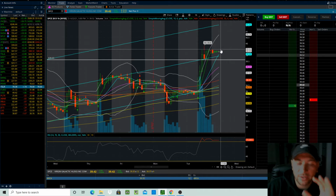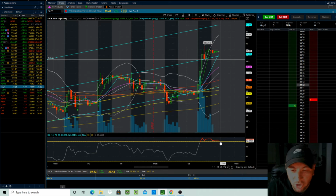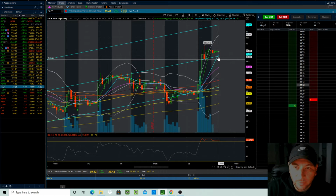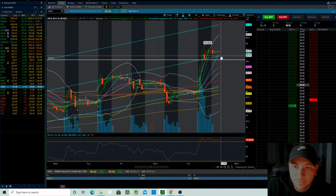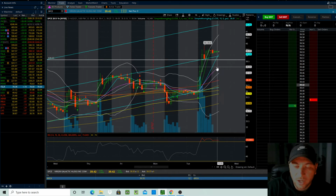So depending on overall market conditions, if you're a person that doesn't like to chase things at the top, being that the hourly also is showing very overextended on the buy side here, you could be looking for a little bit of a breather come pre-market and or market open. So as soon as the bell hits, we could come down here and test this 38.90s area, and we could also come down here and test this $38 area.